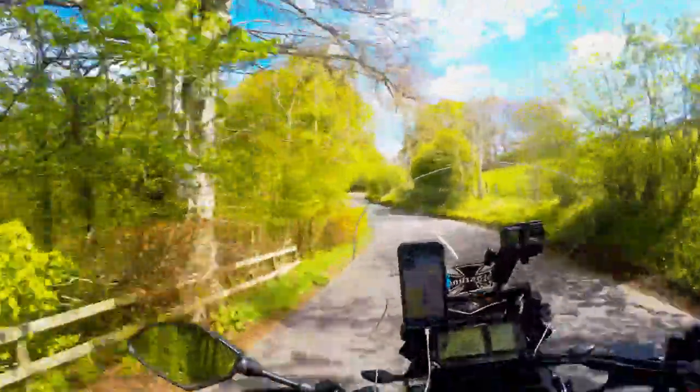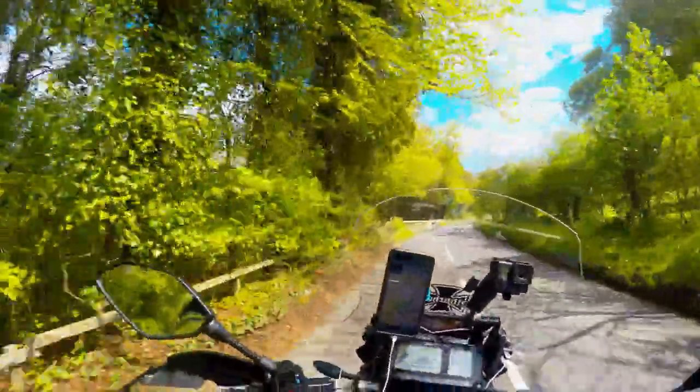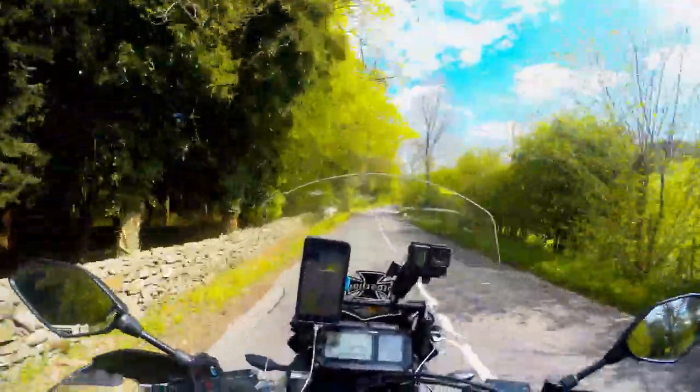There's a big gatehouse here that was flattened or rebuilt or something. There you go. They flattened it, just put a nice entrance in. Ah, lovely.